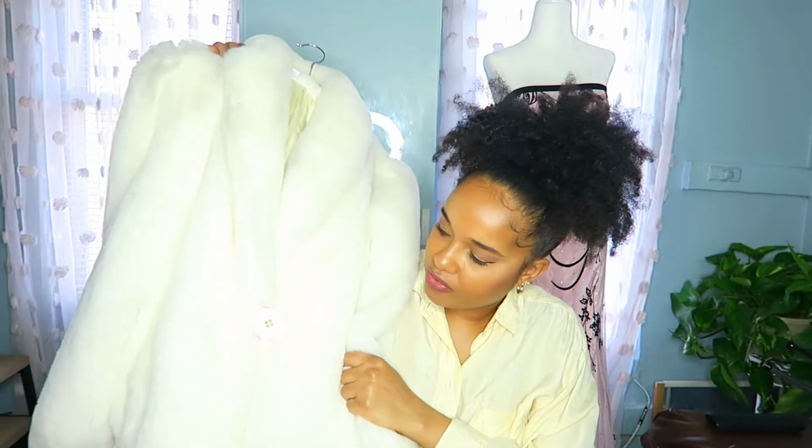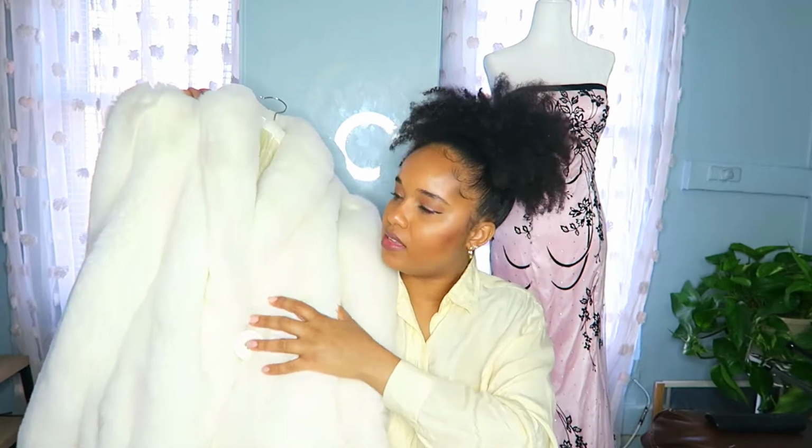This next one, I think that it's gonna be a part of my spring wardrobe. It's kind of extra, and that's why I think it's gonna be a part of my spring wardrobe. It's not real fur. It's faux fur. It just looks so bougie.